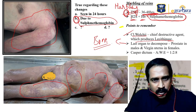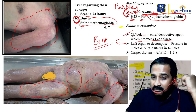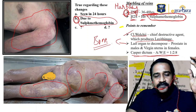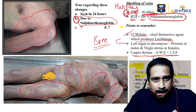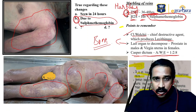Then another important point, again a repeated question for you here, is Casper's dictum, very frequently asked. What is Casper's dictum? Casper's dictum is the rate of decomposition of a dead body in air, water and earth.